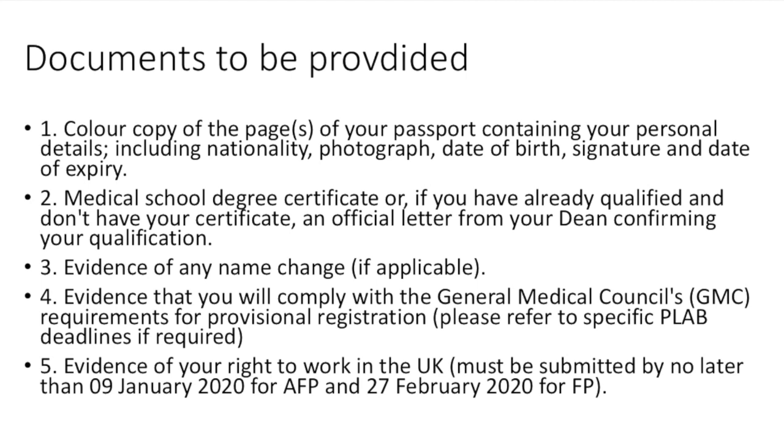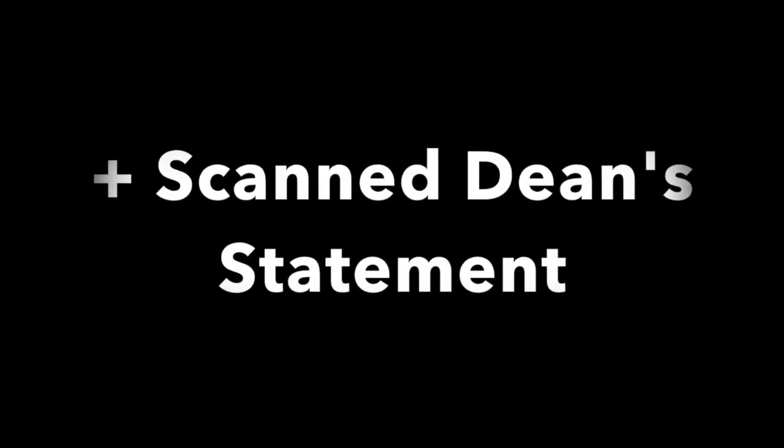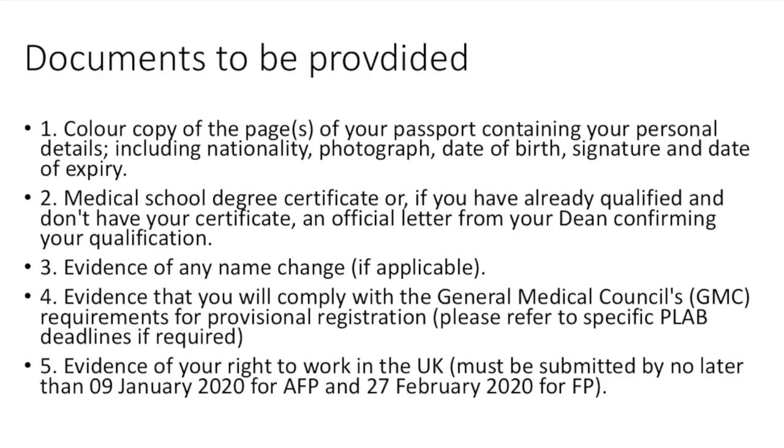After that, there's a document section where you have to upload certain documents. The documents that we were asked for were a copy of our passport and a copy of our medical school degree. Then you have to provide any evidence if you've had a name change, and evidence that you will comply with the GMC's provisional registration requirements. That can be provided later on.